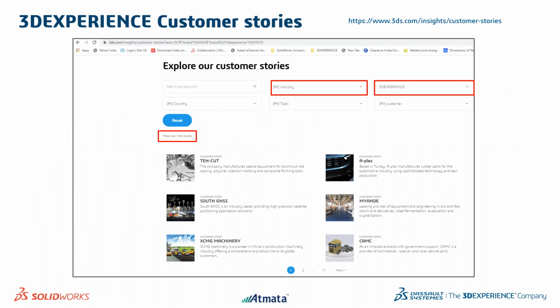There's another question most of us ask: who has implemented 3DExperience? Does anyone use 3DExperience? How do I implement it? You can go to our website, where I have around 100 results of companies who have worked on the 3DExperience platform. You can check their feedback. Just filter for 3DExperience, choose the industry related to yours, and find out the feedback. What benefit did they have on the 3DExperience platform?